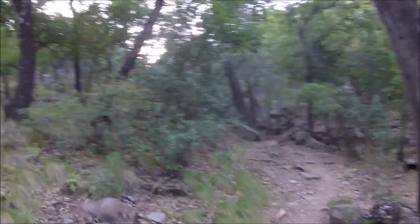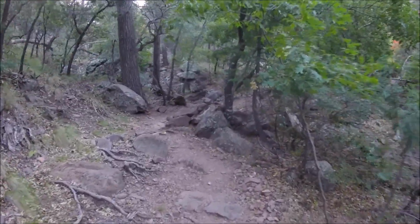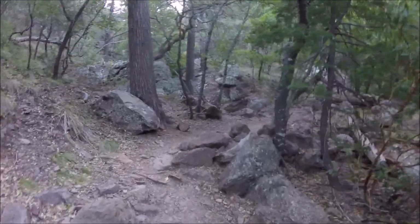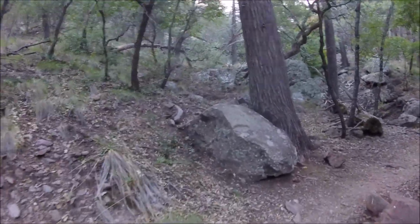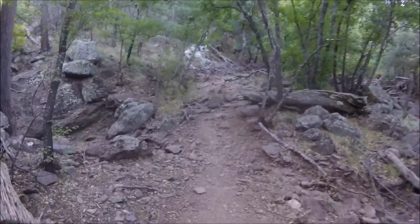Yep. Anyway, we're going to continue on down the Boot Canyon Trail till we intersect with the South Rim. So, give you a little shot of what it looks like down here in the bottom of the Boot Canyon Trail. It's pretty cool.